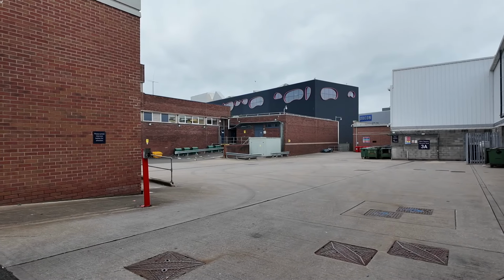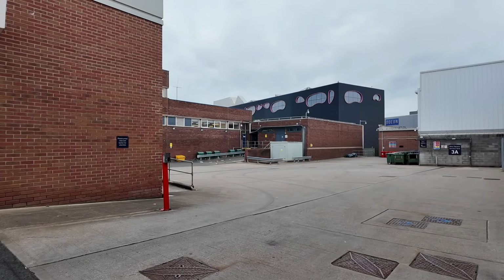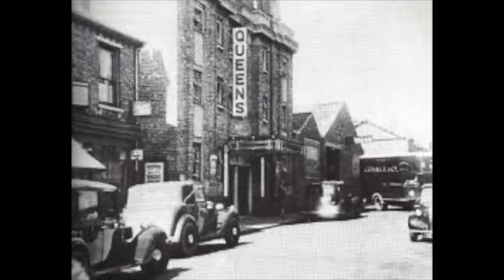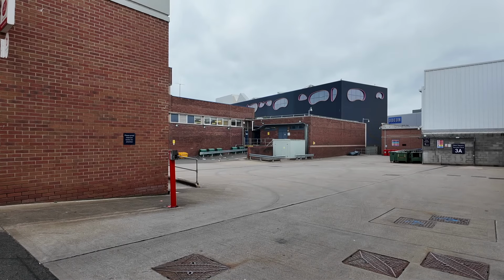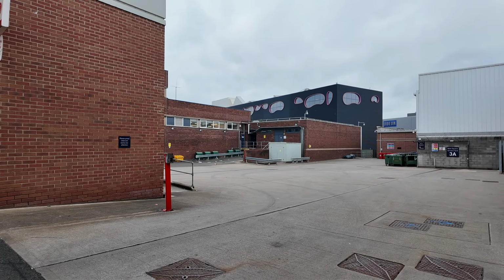This cinema here was called the Palace, and it was known as the Queen's eventually. But it was just about here where the cinema would have been. It's very difficult to name the exact location now, but it was probably one of the first cinemas that was built in the Black Country. And the building originally was not a purpose-built cinema. It actually was originally a printing works.